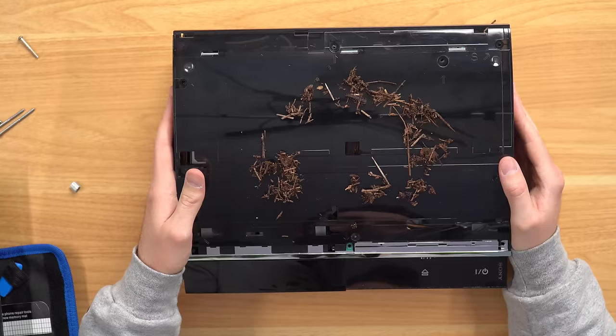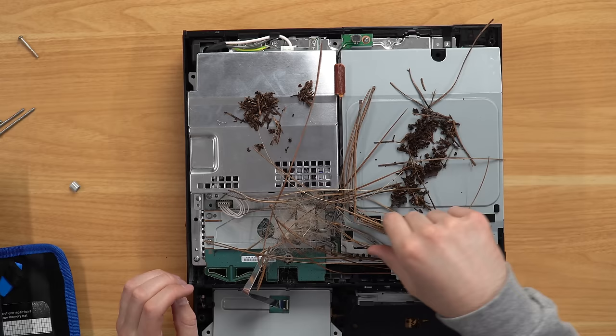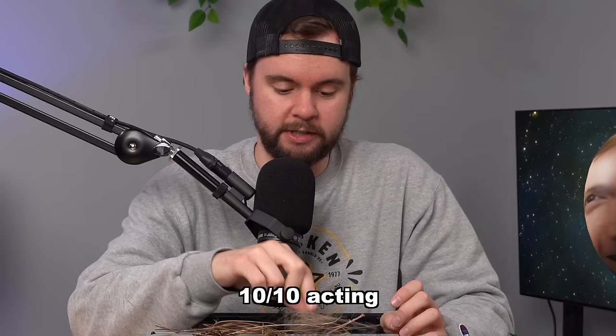Okay, and I already took these other screws out. Let's go ahead and take this top off and see what's in here. We've got... Dude, what on earth did they do here? Dude, they're doing this on purpose now. Like, they saw my order, and they put this in here. We got dirt. We got pine straw. We got presumably dog hair, which I did not put in here myself.